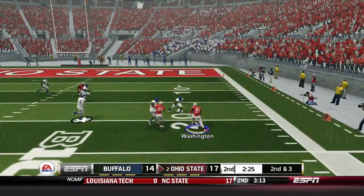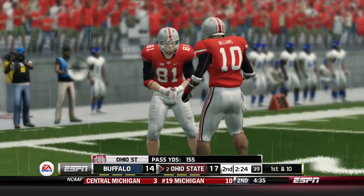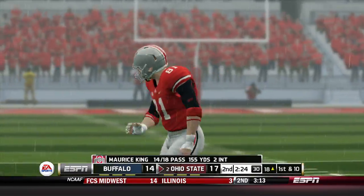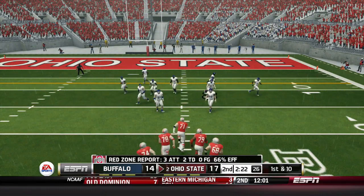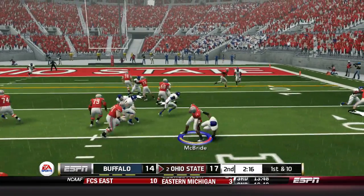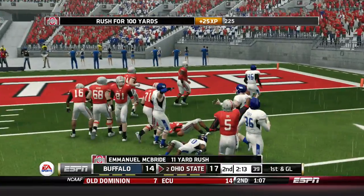Gets it. He's in space. And he's tackled around the 18-yard line. First and 10. Ball on the 18. The 10 gains his way to the 7.